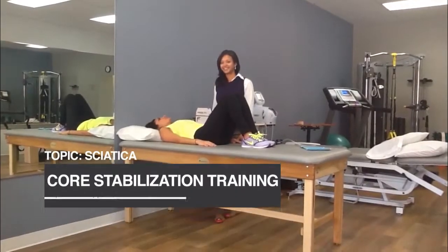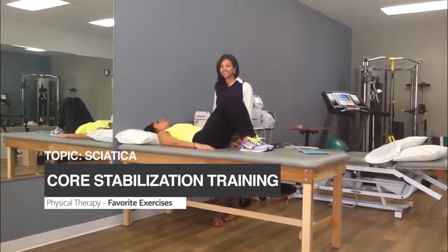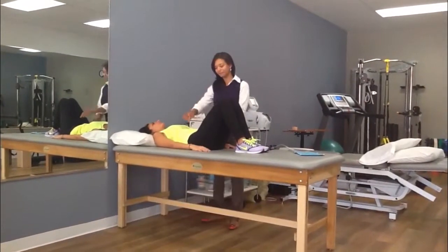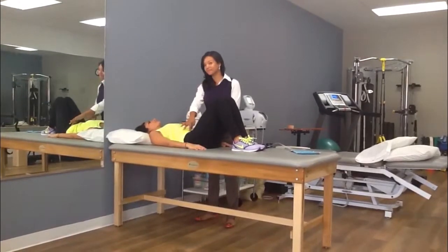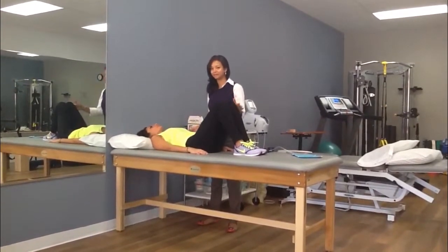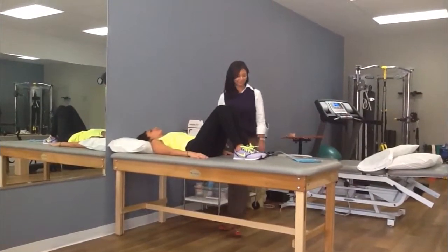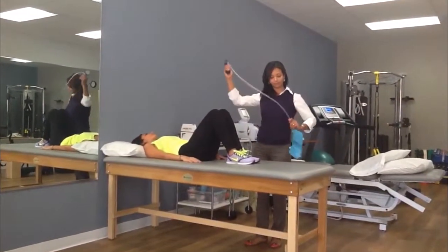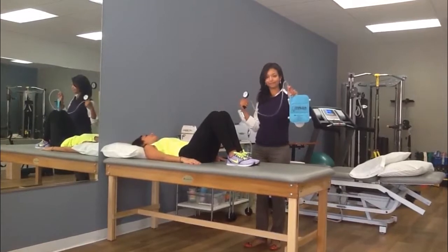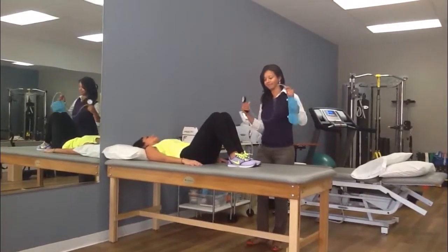The third is core stabilization training. The transverse abdominis muscle is the deepest abdominal muscle. It normally contracts prior to upper and lower extremity movement in an effort to stabilize the lower back and pelvis. However, in patients with low back pain, there's a delay in the contraction of the transverse abdominis. It is imperative to guide the patient through the optimal transverse abdominis contraction training.